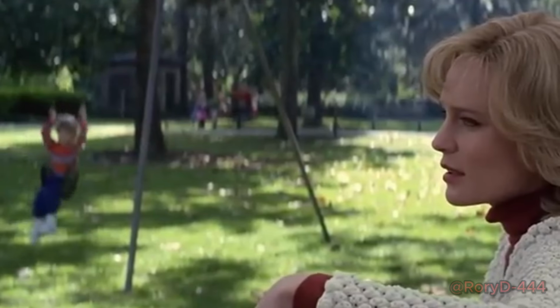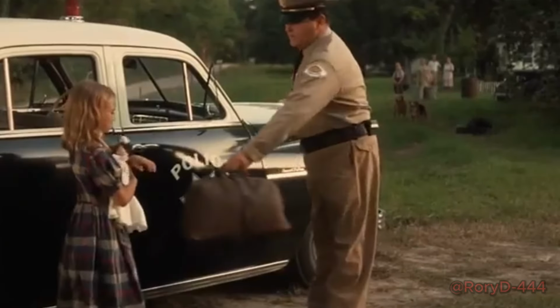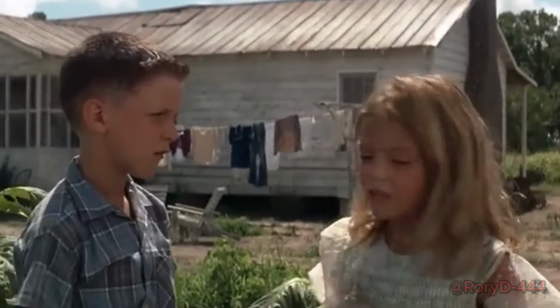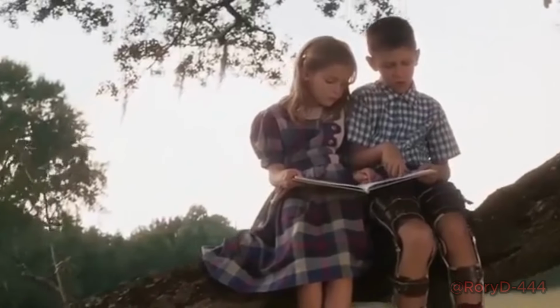Their bond, described as being like peas and carrots by Forrest, becomes a central theme in the story. Jenny helps Forrest navigate the challenges of childhood, teaching him to read and climb trees. Jenny's role in Forrest's life is particularly poignant, given her own difficult background.